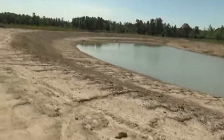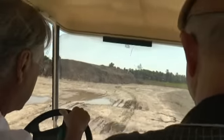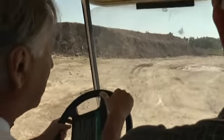This is all clay here. This was all clay. This clay will be going up onto the dirt track. Have you had any issues with the Corps of Engineers or EPA? No. We've gotten all our permits.